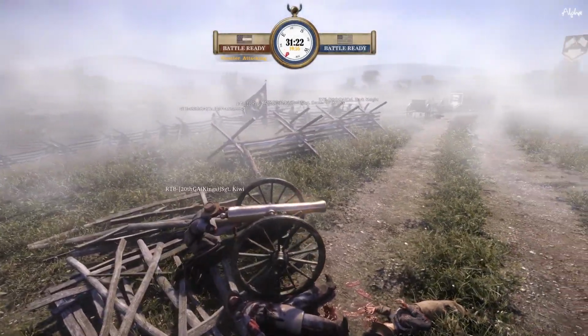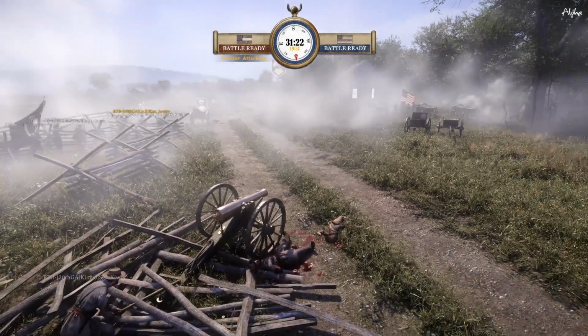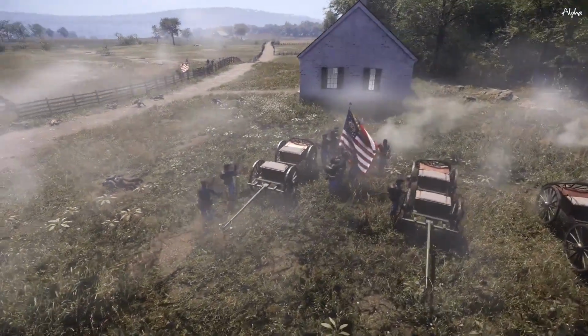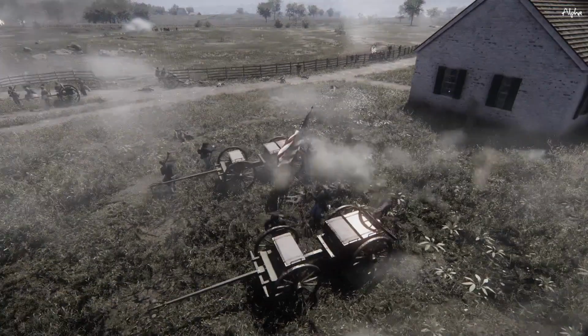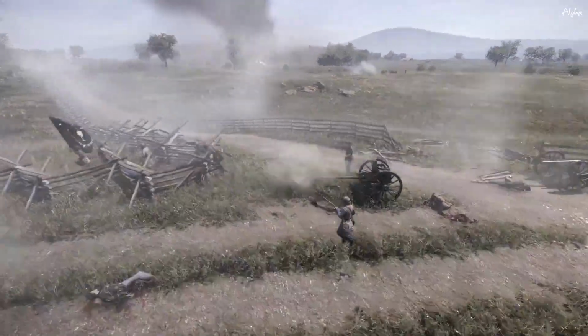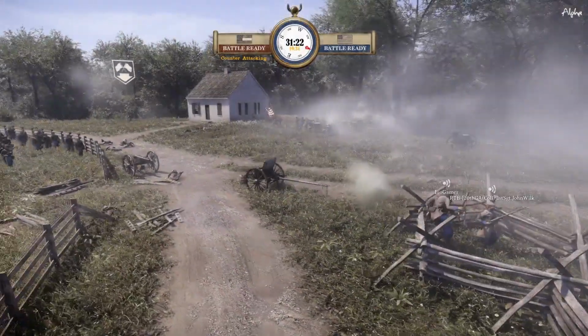Well, you heard it. That's a counterattack. 19:53 left in the match. Can Kiwi get this shot off on the Florida? Looks like he's going to make it. Ooh, canister fire raking the Florida up close. And the 20th Georgia coming out of the nest a bit.